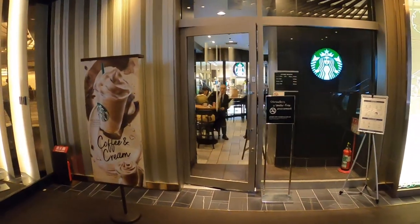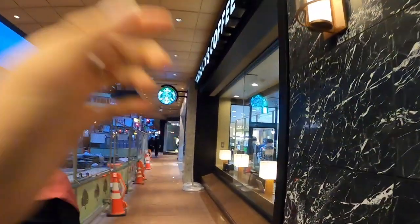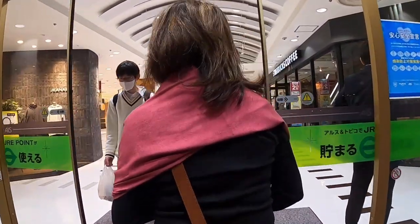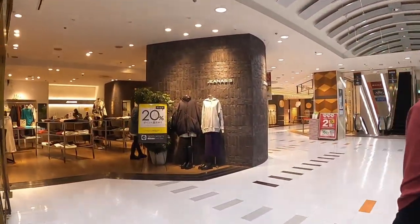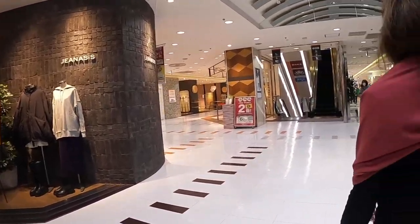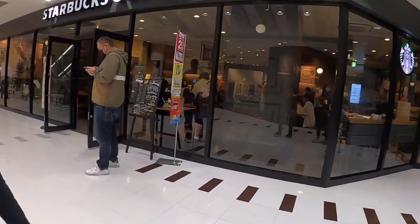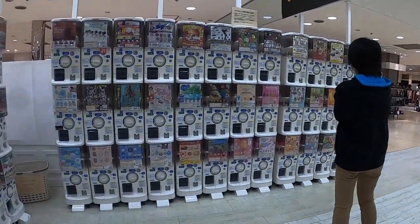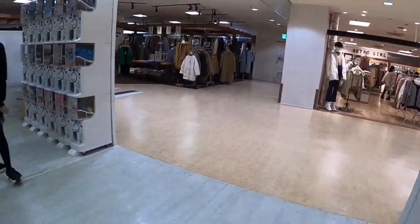We're connected to a Starbucks and we are connected to the mall, so we can walk over to the mall too. That's right here to the right. So there's this whole area where you can get capsule toys in the mall. It's right in the middle.